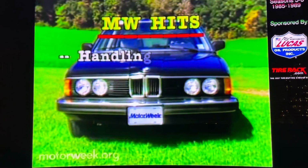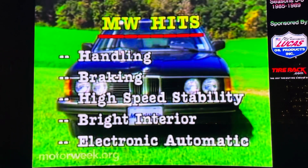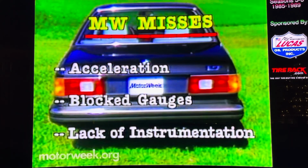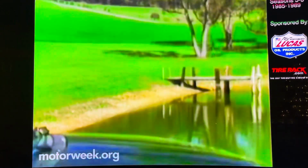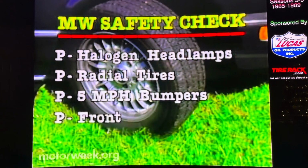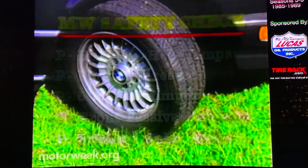Even for that price, the L7 hit us just right with great handling, braking, and high-speed stability. But most of all, we like those un-German qualities of the L7. The over-generous use of excellent leather, the light colors in the interior, and the electronically controlled automatic transmission. As for misses, we didn't like the L7's initially pokey acceleration, or its partially blocked gauges and lack of full instrumentation. On safety matters, the L7 passes on all counts, with standard halogen headlights, radial tires, and stronger 5-mile-per-hour bumpers. It also has a passive restraint for the driver and safer 3-point safety belts for the outboard rear seat passengers.